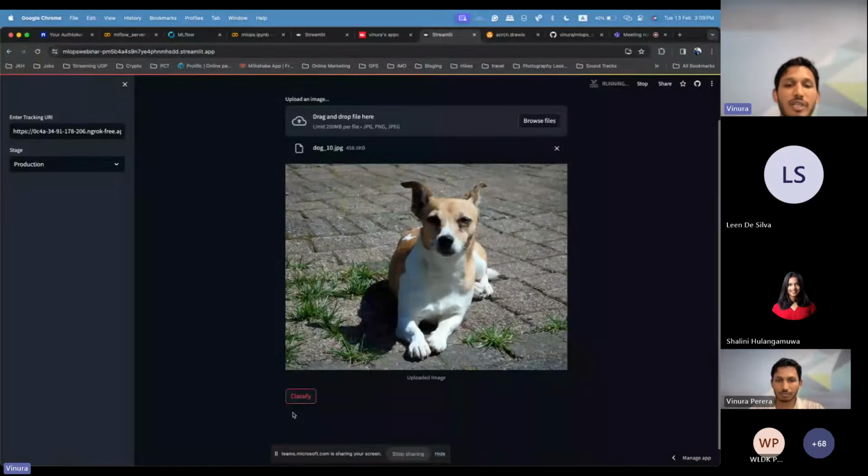What happens when I press classify is, instead of loading a model and doing it, it will ask the MLflow server, okay, for this URL, for the defined model name, just give me the model, send this image to the model, classify and give me the prediction. So that's what happened. Now we got the prediction as a dog.